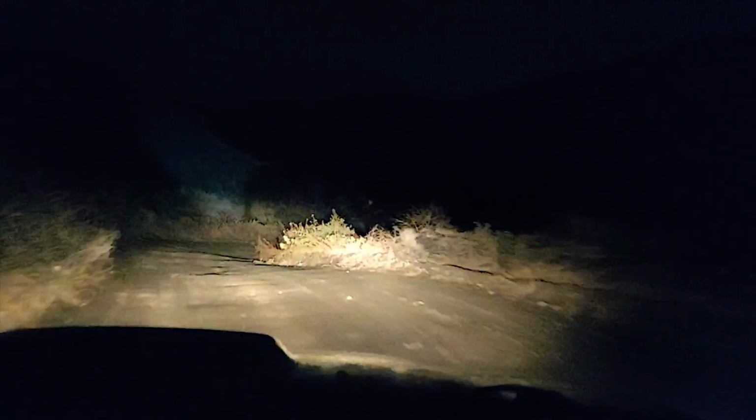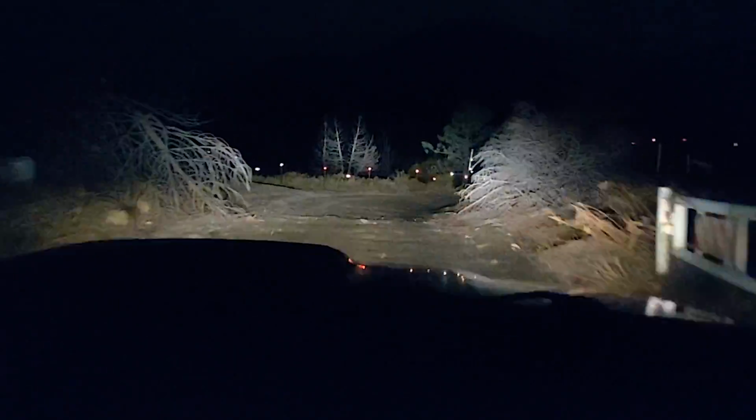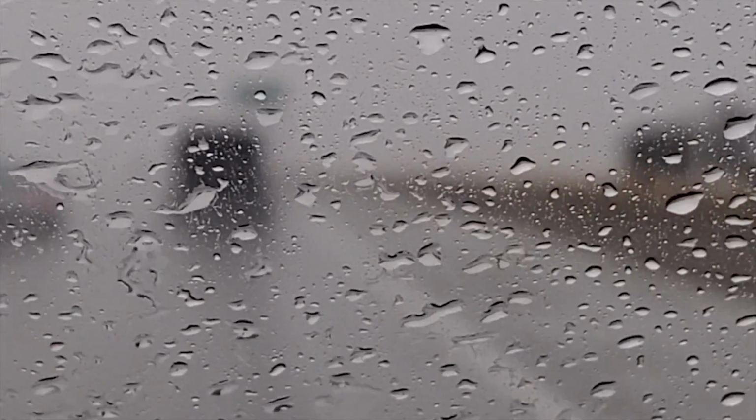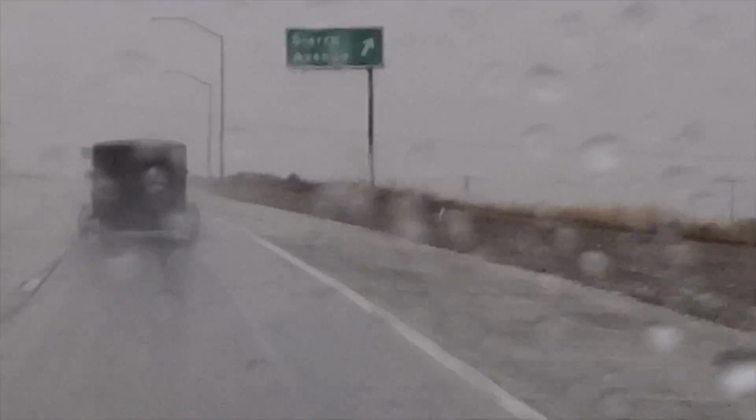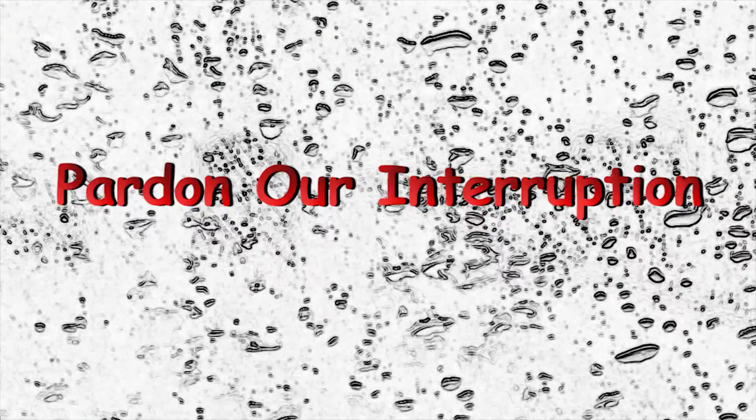After all those unexpected events, it started getting pretty late. But I wasn't satisfied because I didn't get stuck and I didn't find a tree to winch off of. So we decided to come back during the daytime, where I did get stuck, and I did find a tree to winch out of.